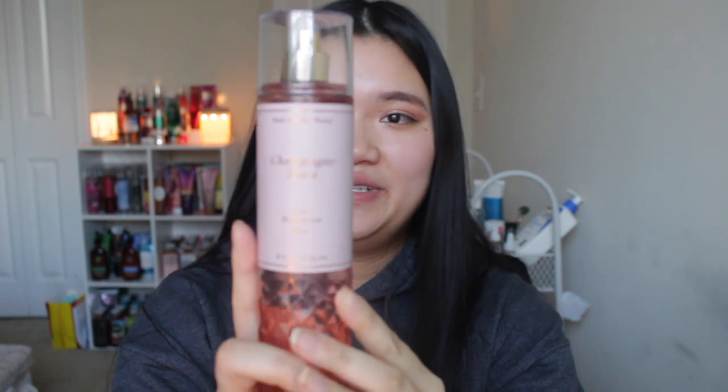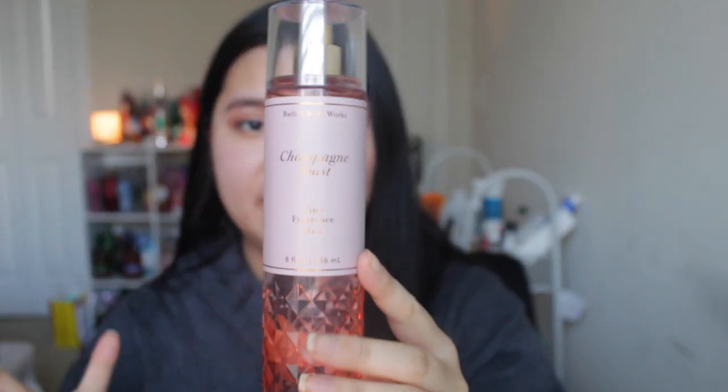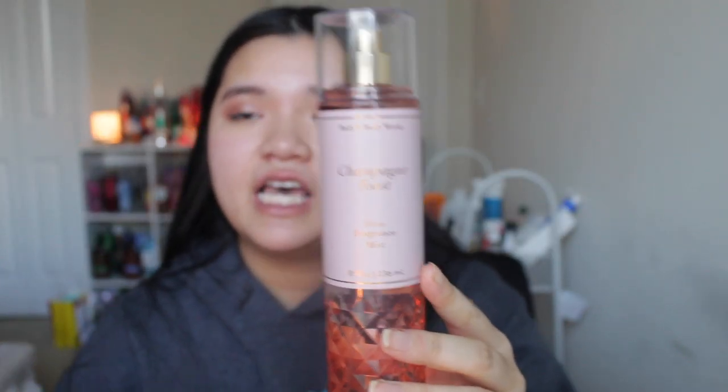Scent number three is a scent that is just like that classic standard Bath and Body Works. She's been here for a long time, but she's still showing up because she's gotta make an appearance. This is Champagne Toast. This is Bubbly Champagne, Sparkly Berries, and Juicy Tangerine. If you are a citrus type of girl, you love your citrus, you love those fruity scents, this one has more of an effervescent bubbly note to it.